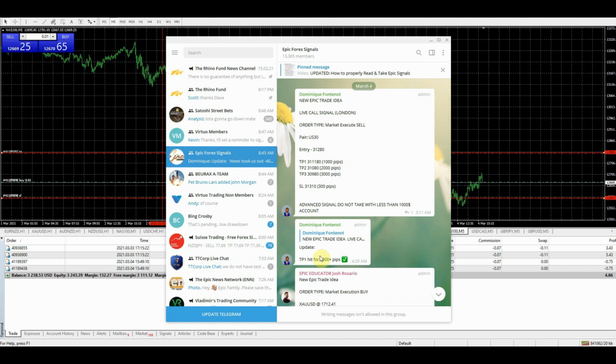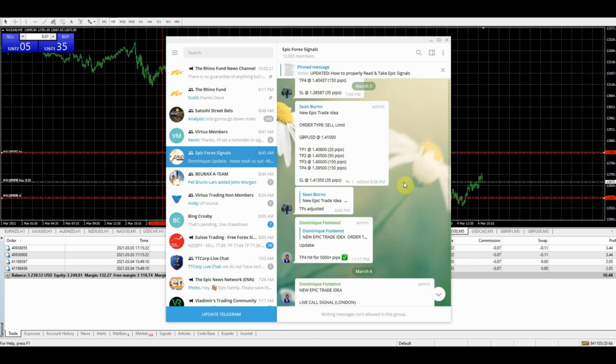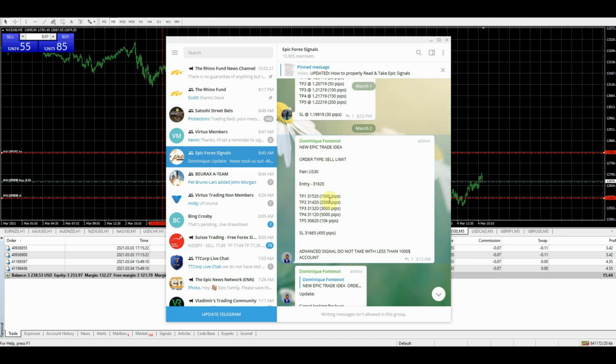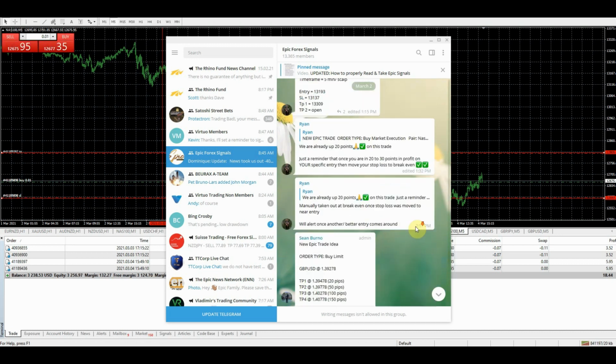US 30 trade, take profit 1 hit, 1,000 pips. Looks like there are a lot of good trades that come in overnight. Like I said, unfortunately, I'm not able to catch those. New epic trade idea here. Take profit 4 got hit, 5,000 pips. US 30. All right, so they had some very good trades.